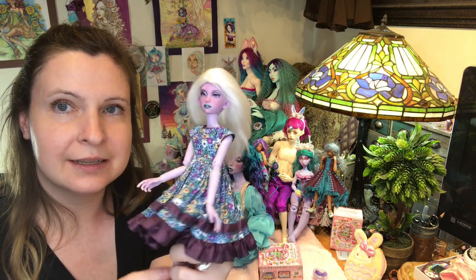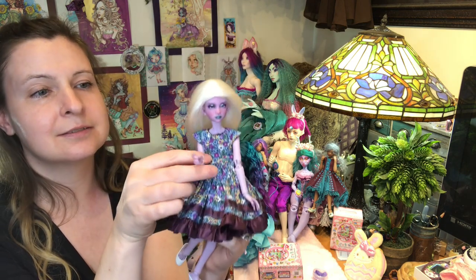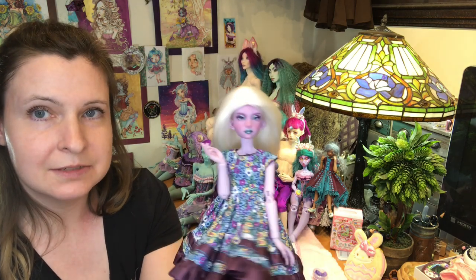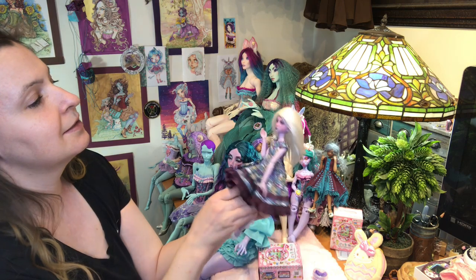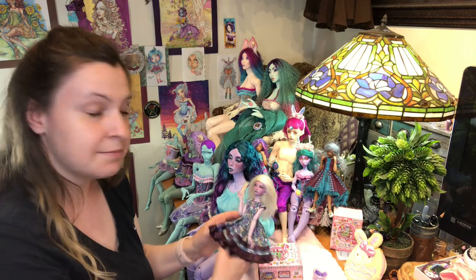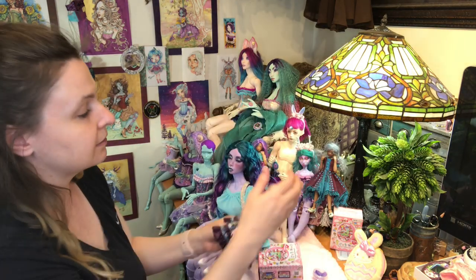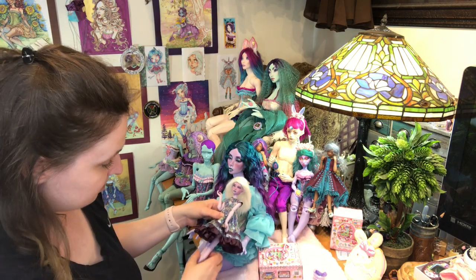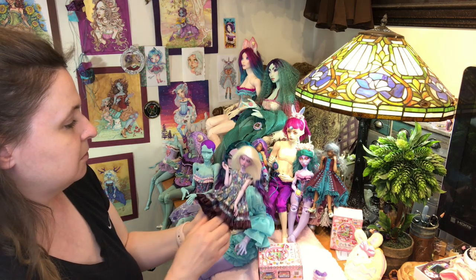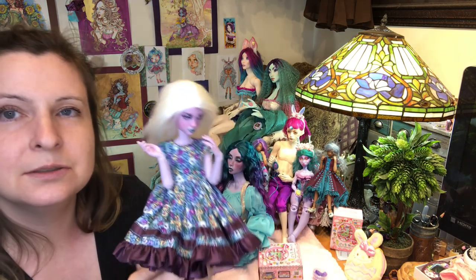Ooh, I actually really like that. Very pretty. Oh, thank you, Mindy. I am so grateful. I am never disappointed with any face up that she does. It's always going to be incredible. She's so cute. So cute.